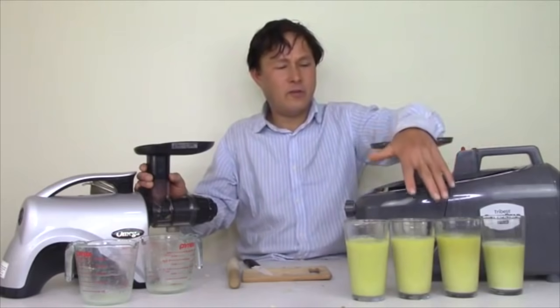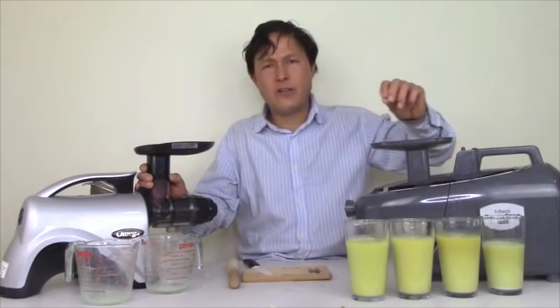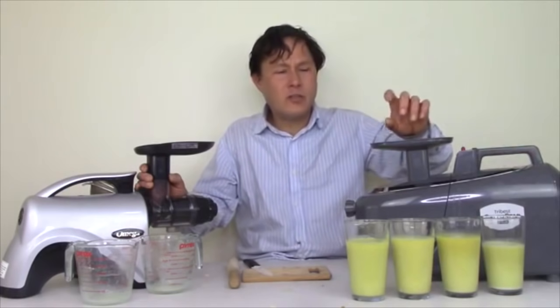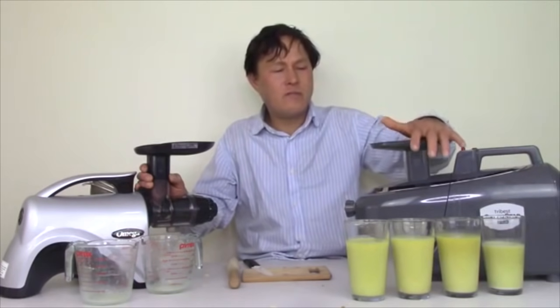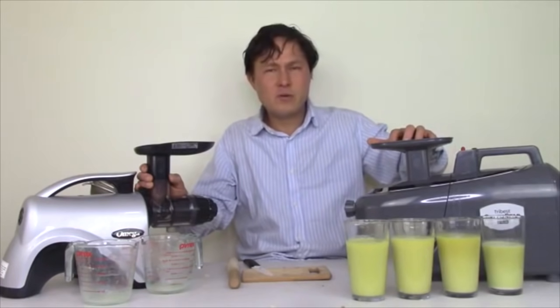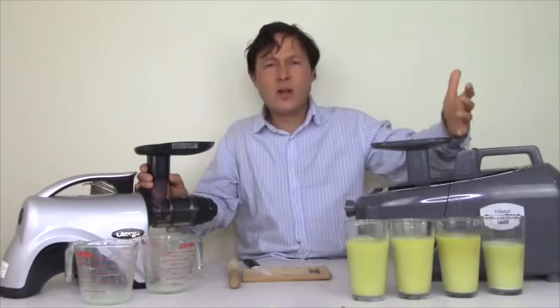You guys saw that for the slow juicers anyway, they were all fairly equivalent in terms of the yield. Some may be a little bit higher than others. If I had to say one made more than the other, maybe the VSJ made a little bit more. I was surprised the Green Star Pro did not. And get the right juicer for you.